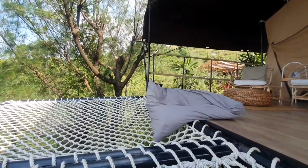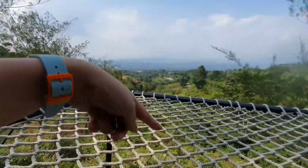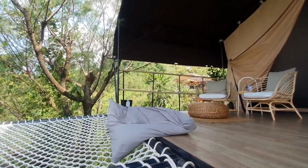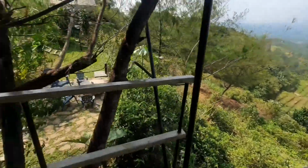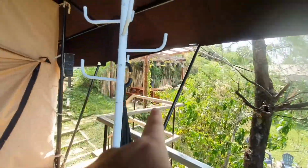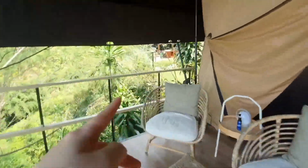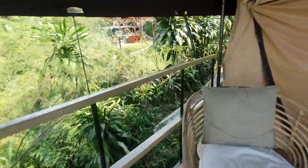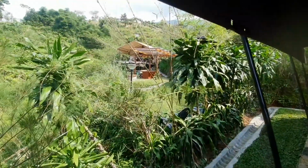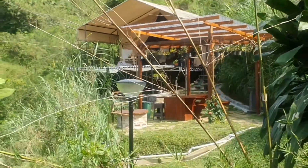And there's another tent over there. There's only 3 tents here, so it's like 1, 2, and 3. There's a fire pit over there. We can eat our dinner over there as well. They said that the 3rd one is the largest, as you can see. It's the furthest away. So here's a clear view. There's our neighbor over there.